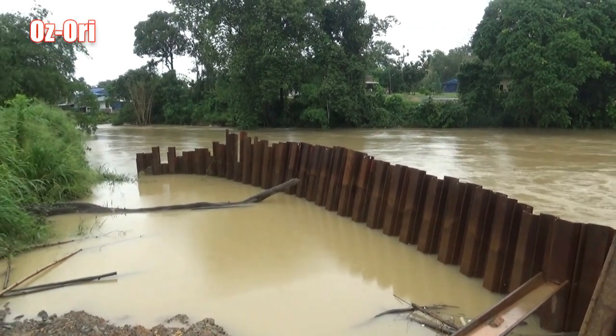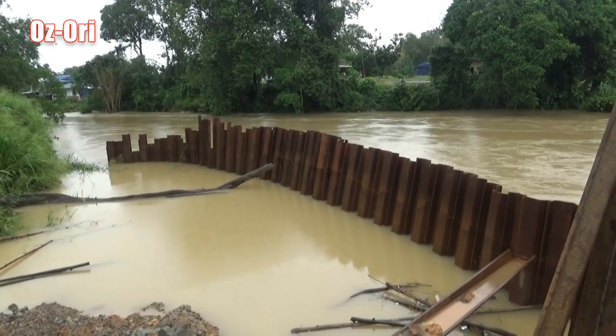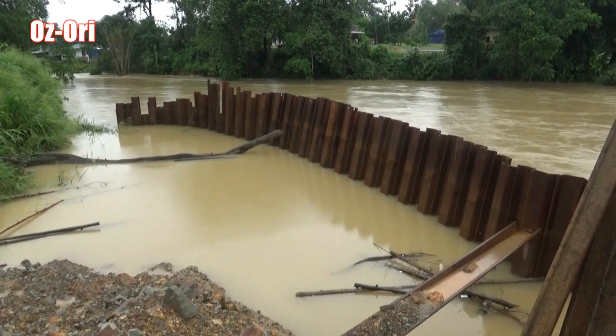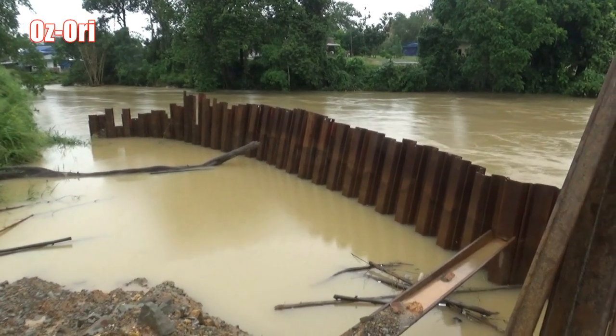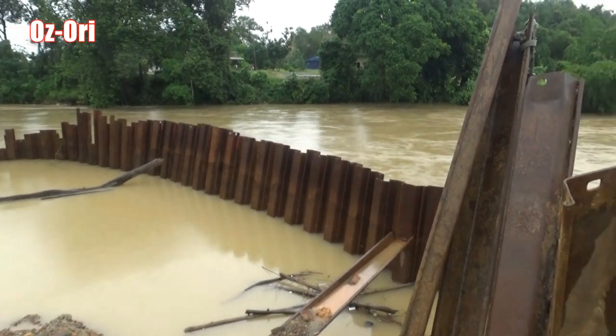So if the width of the river is reduced, what do you think would happen to the flow capacity? Sure, DID or Drainage Irrigation Department can give me that answer, but well, I'm sure they are hiding in the house due to PKP.